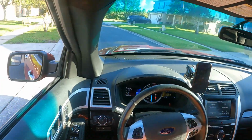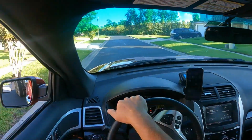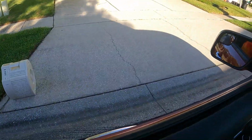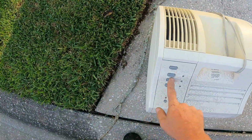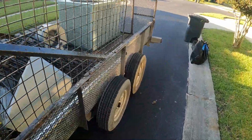I know. That's old school for those of you that know what that is. But I'm pretty sure that's a Rolodex, right? No, it's not. It's a fan, I think. I'm gonna call it a fan. Why? Because we're fans of fans here at Nacho Stuff.